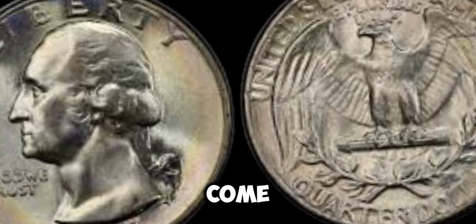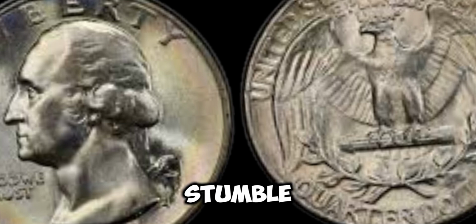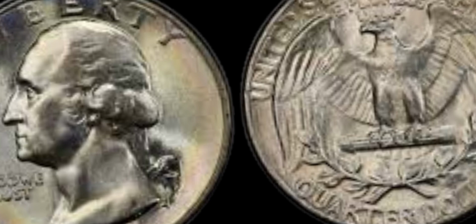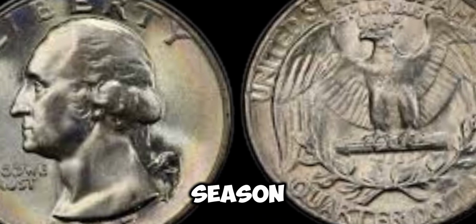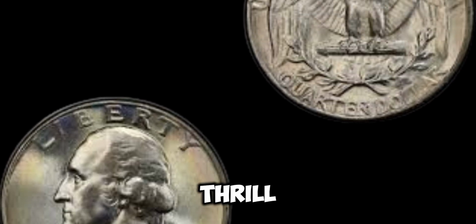If you happen to come across a 1947 Washington quarter coin in your collection or stumble upon one in a coin shop or auction, consider yourself lucky. This coin is a true gem and a valuable addition to any numismatic portfolio. Whether you're a seasoned collector or just starting out, owning a piece of history like the 1947 Washington quarter coin is a thrill like no other.